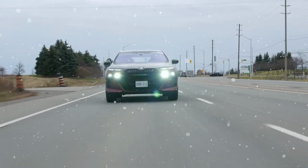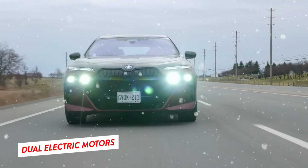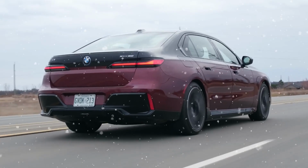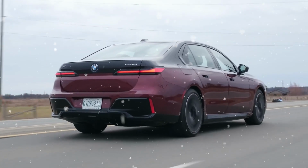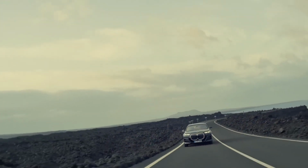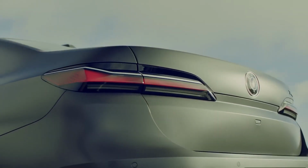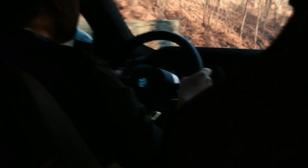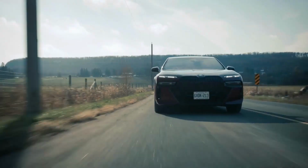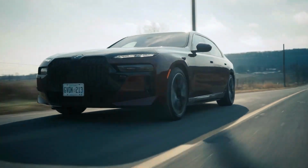The BMW i7's performance is nothing short of remarkable. Powered by dual electric motors, the i7 boasts an impressive output, rivaling its gasoline-powered counterparts in acceleration and driving dynamics. The instant torque and smooth power delivery create an exhilarating driving experience that will leave you breathless. But the i7 doesn't just excel in performance, its range is equally impressive. With a large battery capacity, the i7 can travel hundreds of miles on a single charge, making it a practical choice for long-distance drives.